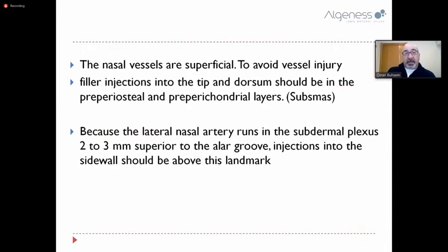The anatomy is really, really important. The vascular anatomy is really important in nose injections. It's a very difficult and very dangerous area. If you know how to inject and where to inject, the injection plane, it will be safer. Not totally safe, but knowing the anatomy will be very helpful for you. To avoid vessel injury, filler injections into the tip and dorsum should be in the preperiosteal or preperichondrial layers, the sub-SMAS layers. I will show you in a video.